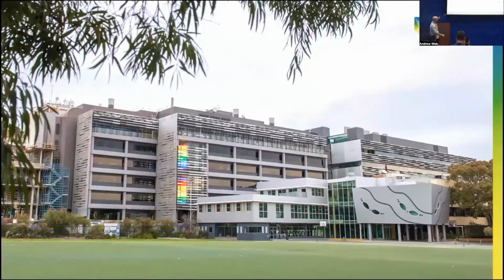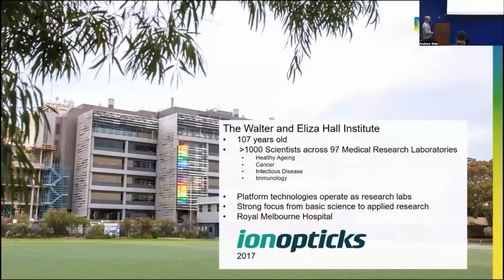This is our Institute. It is quite a large place. You may not be as aware in this audience about this Institute, but it has a reasonable amount of impact. We've got a lot of amazing clinician scientists and biological scientists, primarily around healthy aging, cancer, infectious disease and immunology. We now have over 1,000 scientists falling into about 96 different laboratories.